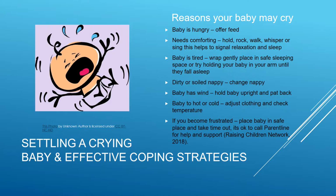All babies cry. This is their way of communicating their needs. Crying is normal. Common reasons for crying include being hungry, tired, scared, uncomfortable, or having a wet nappy. In most cases, the cause is not a medical problem.